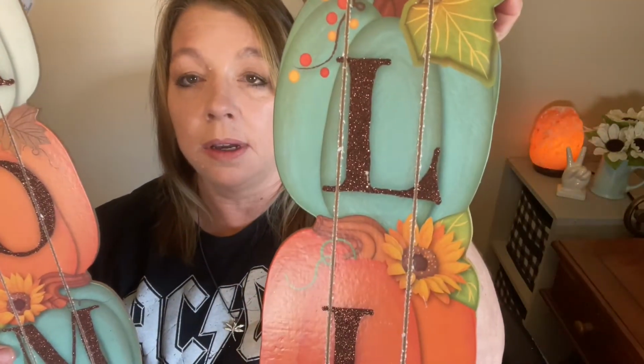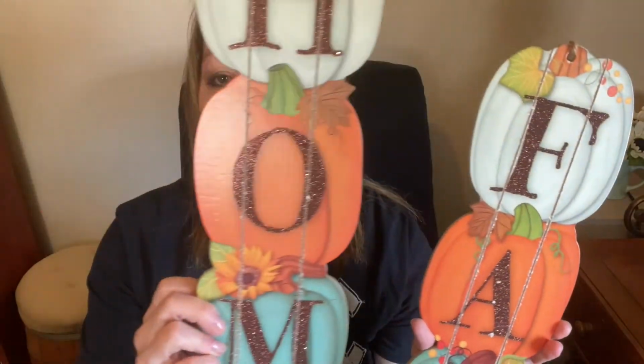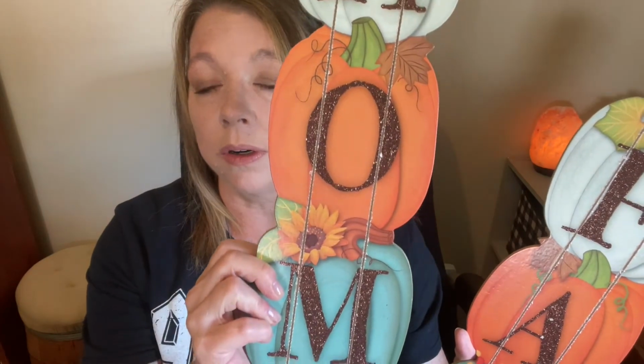A couple of these wooden signs right here. Okay, this one says home and this one says fall. So I thought these were pretty with the colors again, with the blue, and I just like the colors. So fall and home. And if you wanted to, you could even cover up the A on this one with an embellishment of some kind, and same with the O on this one. You could cover it with a wooden pumpkin, or you cover the A with a football or something like that. So I don't know, just an idea if you wanted to do anything with it, but I think they're pretty just like they are.